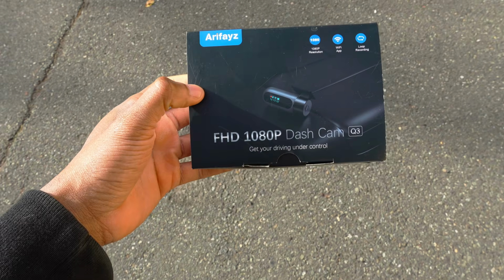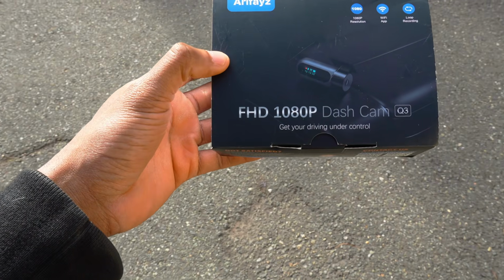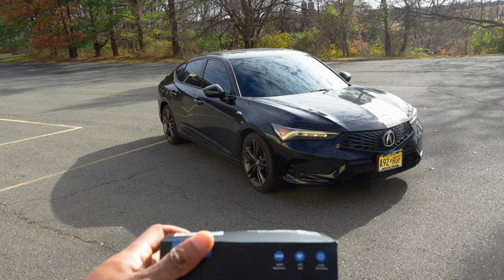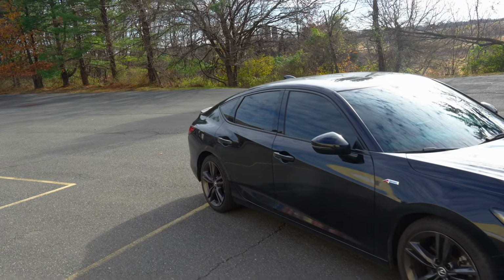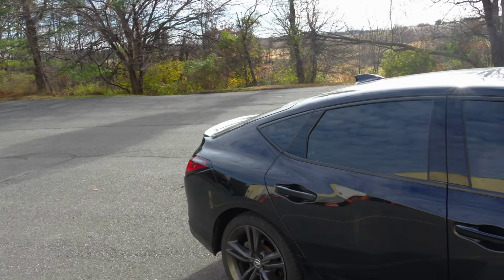The dash cam that I got was from Amazon, a 1080p FHD dash cam. It's a good investment to have a dash cam in the Integra. You never know. Accidents, anybody scratching your car, you can have it, all that feature.